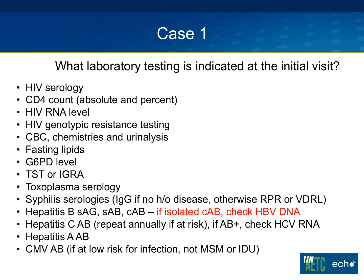So also during this initial visit, you'll want to get some laboratory testing, most of which you won't have by the end of the visit, but you want to confirm that they're HIV positive, obviously, check a CD4 count, viral load, and genotype resistance testing, as well as chemistries, fasting lipids, a G6PD level. It's good to get while they're healthy, since a depressed level when they're healthy might put them at some risk for hemolysis if you were to prescribe dapsone or primaquine.